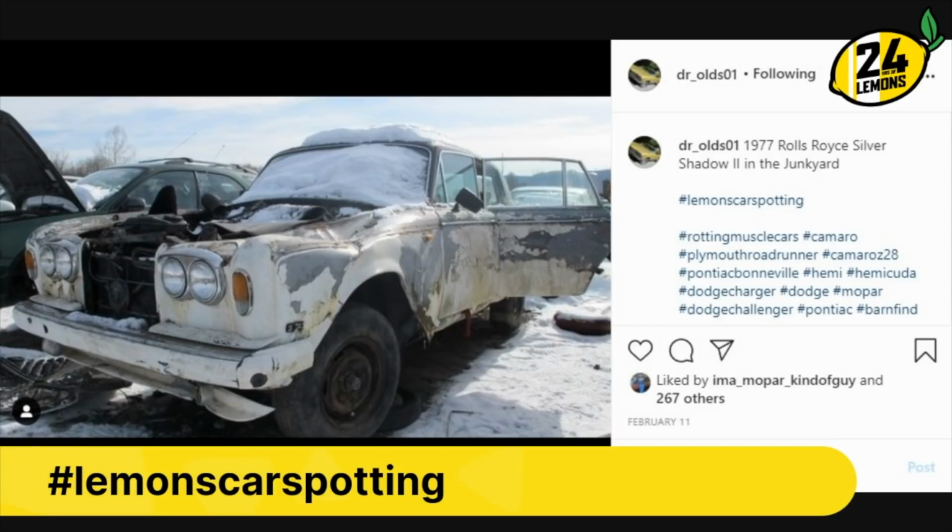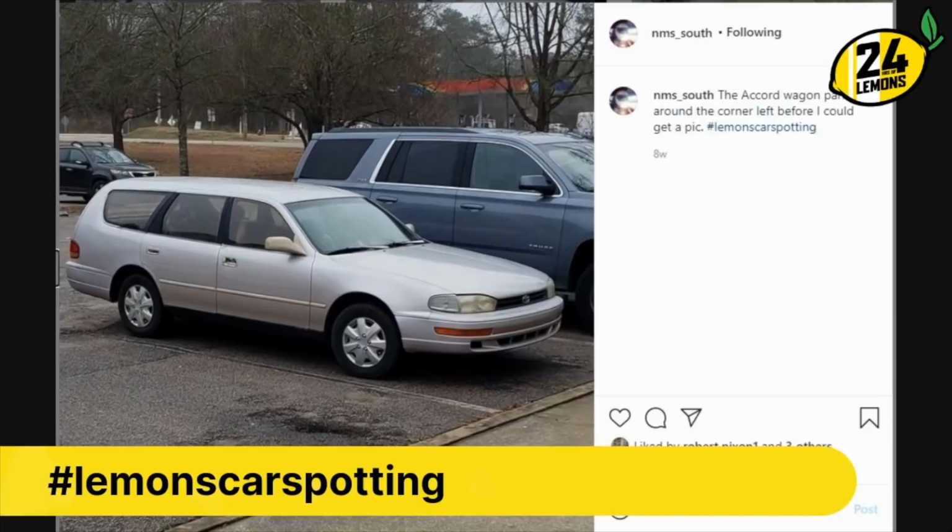Indeed. I saw one of these, prior to the days of Lemons car spotting, but I have a photo of one of these in a junkyard in New Orleans. I was there for one of the Lemons races at NOLA, and walking by some train tracks and behind some chain link fence, there was the Silver Shadow 2. So I don't know. If you want to own a Rolls Royce, apparently a 77 Shadow 2 is an easy way to do it, and a hard way at the same time.